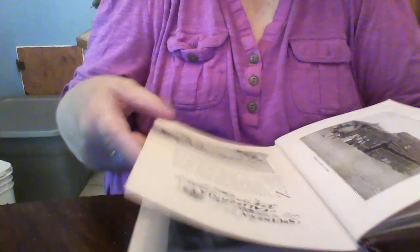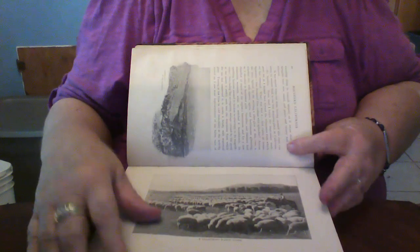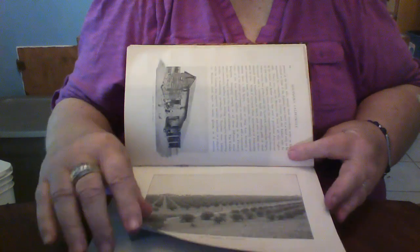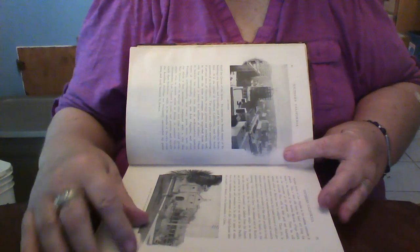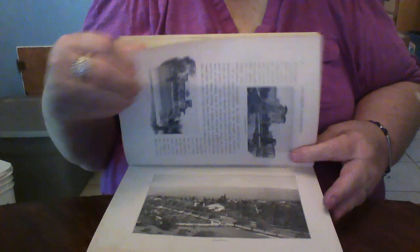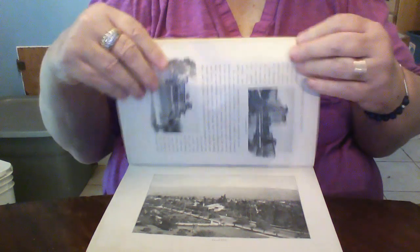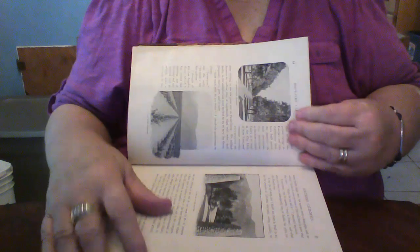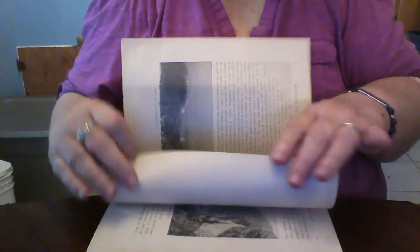This is Southern California. I guess we're doing Southern California and Northern California. I'll just go through here and show you pictures. Every page has pictures. And the papers are kind of silky, with a smooth silk to it. It is a little sticky feeling, but it's not real thick. I think you could maybe fold the pictures.